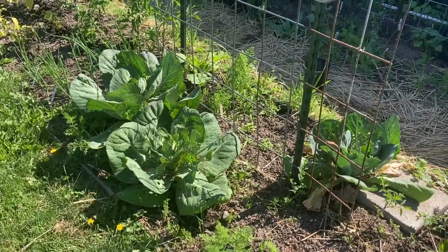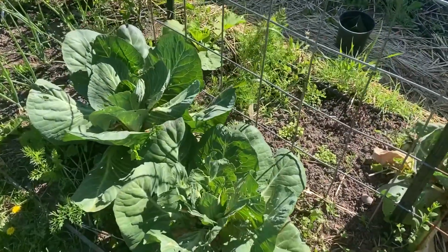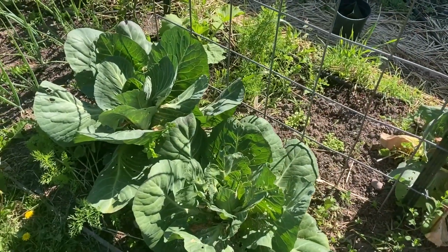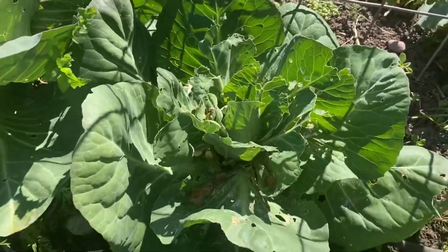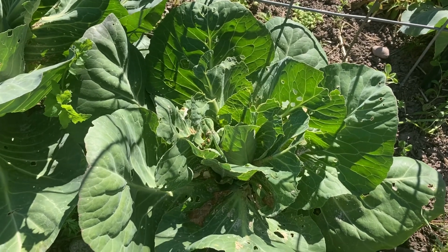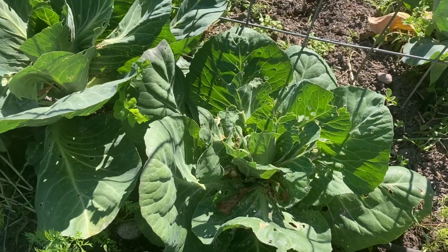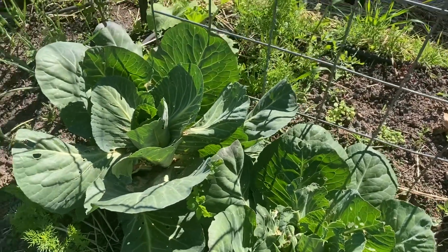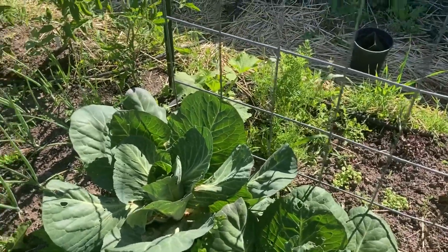The cabbage was planted early in April. I already harvested 2 of them that were pretty small. Unfortunately, we've had a lot of problems with cabbage moths. The caterpillars like to eat the cabbage leaves, and I haven't figured out a really good method to prevent that at this time. So they are just getting obliterated.